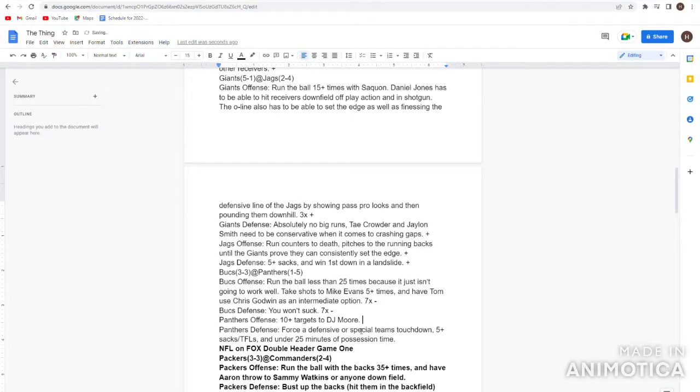Time for the Panthers. Okay, offensively, tempo started with DJ Moore. They got him the ball as much as they could. 5 pluses. They ran the ball really well. 5 pluses. Panthers defense, force a special teams or defensive touchdown. I don't think they got that. 5 plus sacks. This defense, not that.